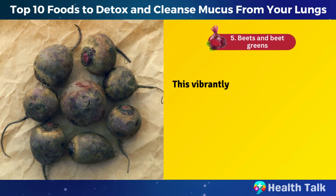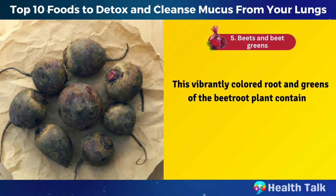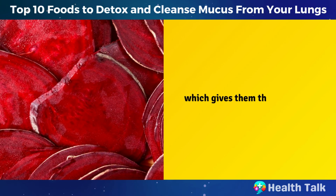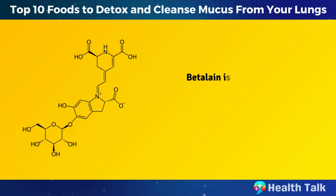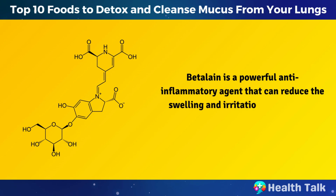Number 5. Beets and beet greens. This vibrantly colored root and greens of the beetroot plant contain a compound called betalain, which gives them their red color. Betalain is a powerful anti-inflammatory agent that can reduce the swelling and irritation in your nasal passages and lungs.